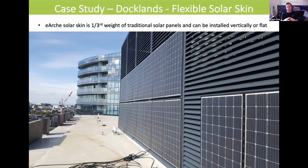And this is an example where they've actually gone vertically. You don't get as good generation when solar skin is installed vertically as when solar skin is installed horizontally. So this building actually does have a number of solar skins on the roof of the plant room as well. But that's an innovative new technology from eArch and Energous.